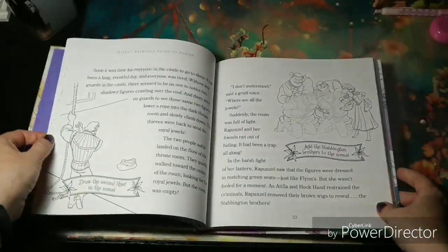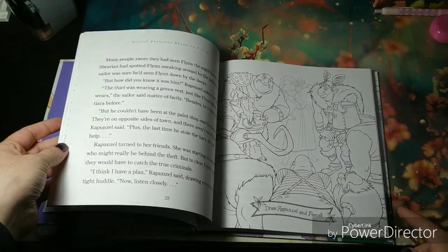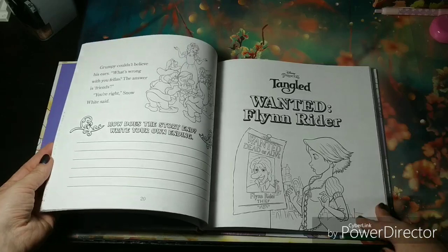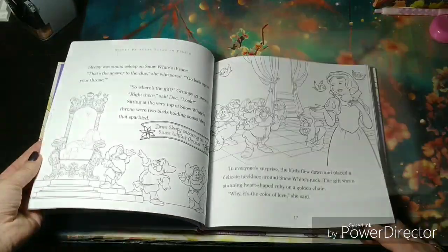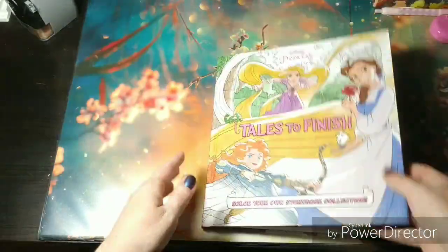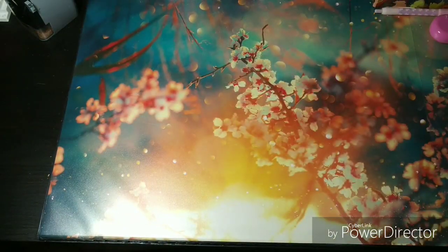So I hope the lighting is a bit okay. So here she's very pale. That's something I'm not, but for the rest it's super beautiful. So yeah, it's a lovely book to have, and sooner or later I will try to color in.